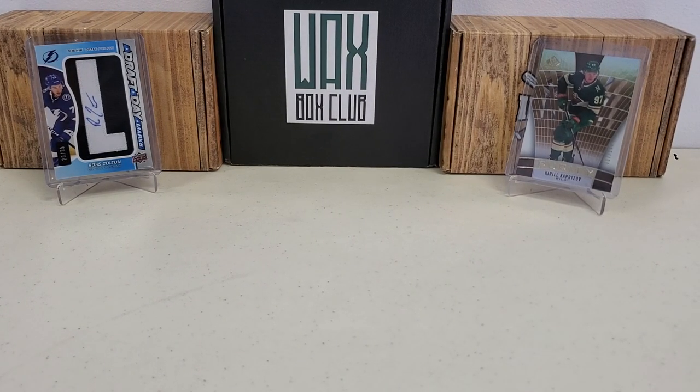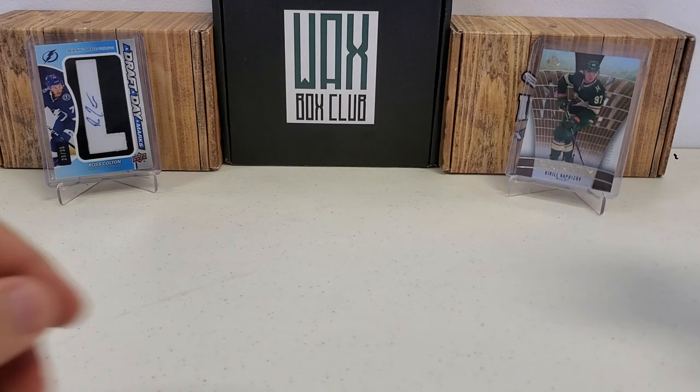Let's show you guys some recent card pickups I got between both my LCS as well as eBay. I'm going to kind of fly through these. I think I have like eight cards. They're pretty cool, I think.